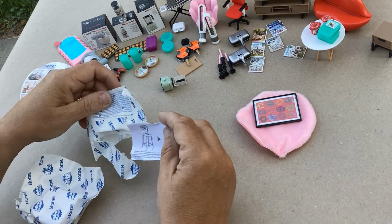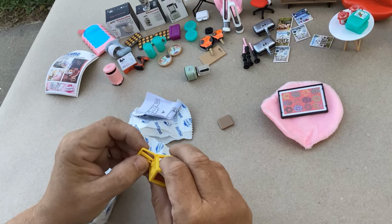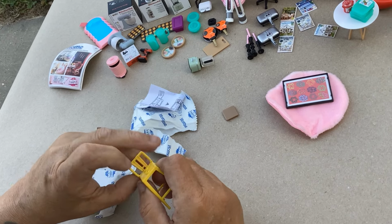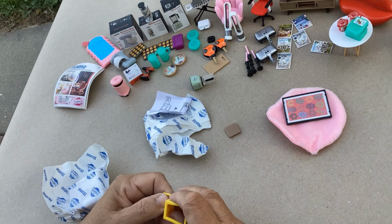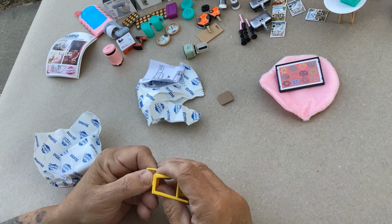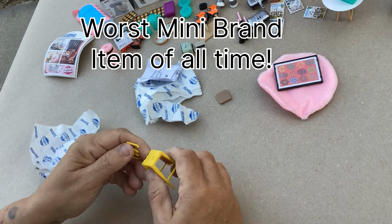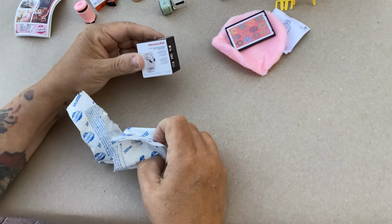And I'm just opening the single most disappointing item in this batch. I fussed and fussed and fussed. And I mean, I'm really good at assembling things. I make miniatures, for goodness sakes. This is not a good miniature. The back just will not attach properly. So this is the worst mini brand item of all time. It's absolutely not usable. So I'm just gonna throw that one to the side.